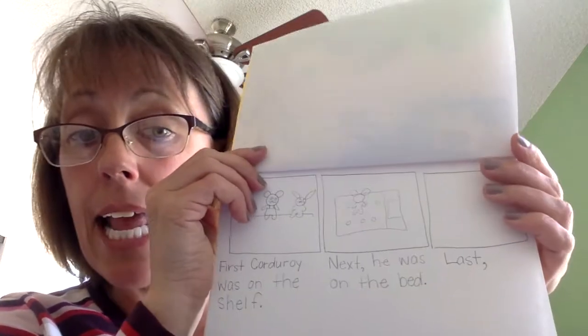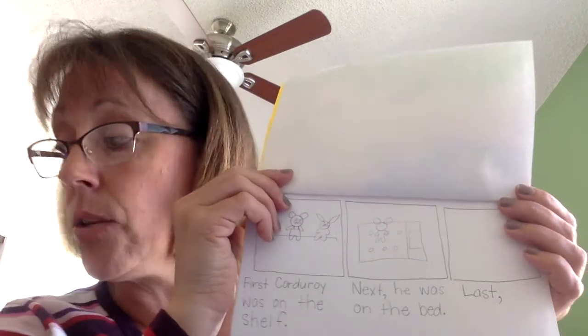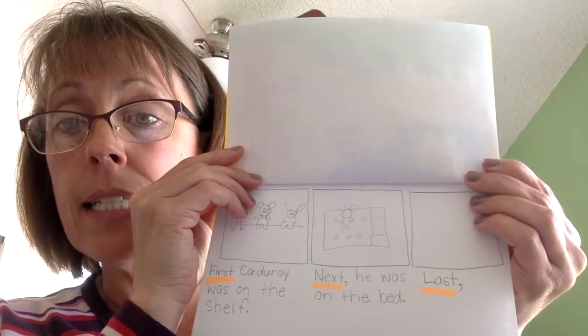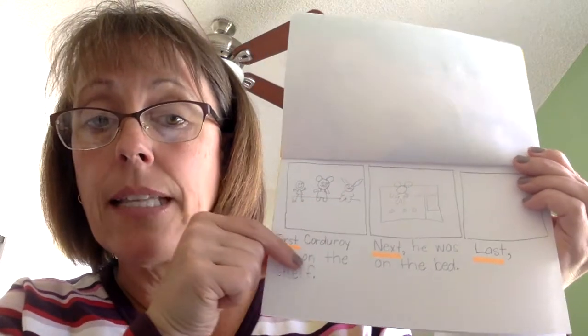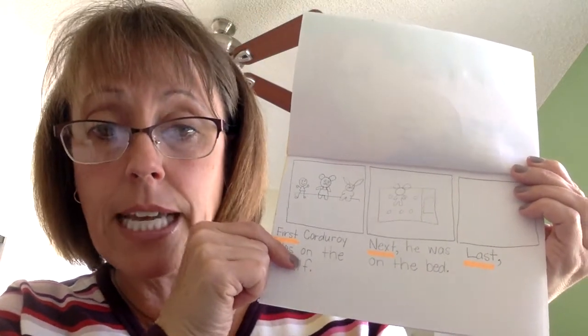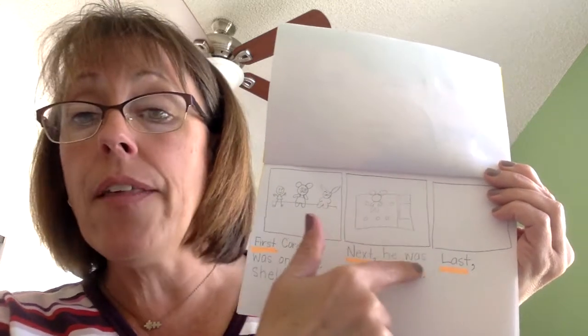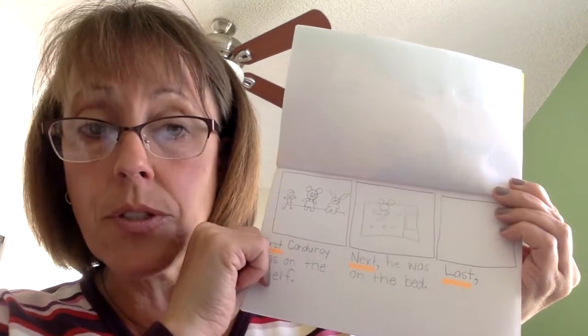The thing I want you to notice is that in my writing today, I used words that tell sequence. I'm going to put a highlighter here so we can see them. I used the words first, next, and last. These are words that tell me the sequence. Something that happens at the beginning is the first thing. Something that happened after that, we can use next. And then the very last thing that happened, we use the word last.